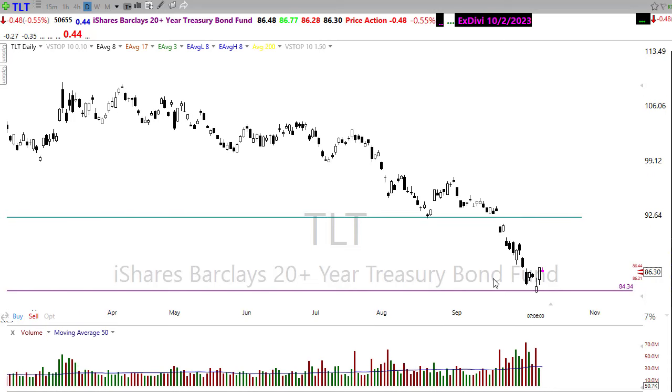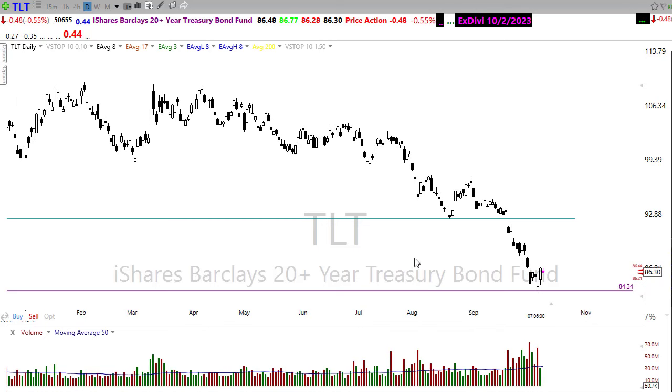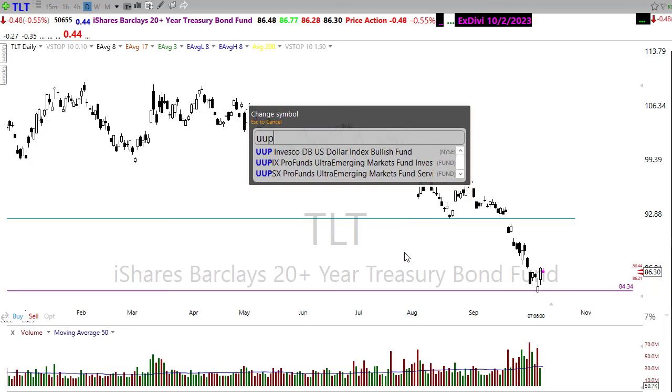Now, I have a bias in this because I am holding a position. I'm down on that position, but what I've been starting to do is build this position in TLT for that big squeeze that could be coming here. So watch that closely. Other places that I think are looking pretty good, take a look at the US dollar.